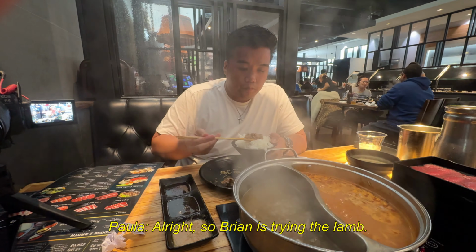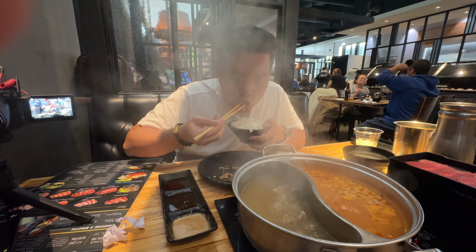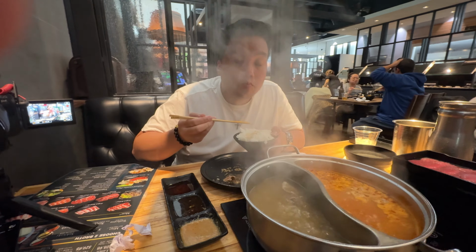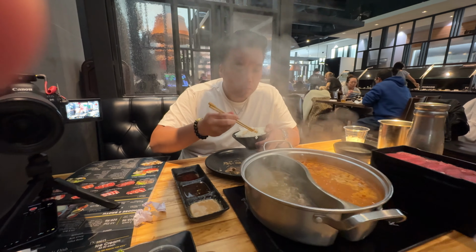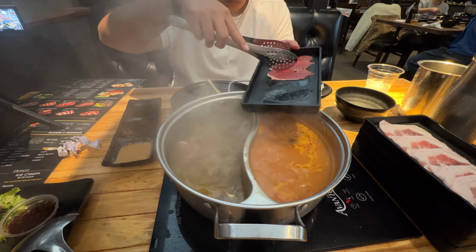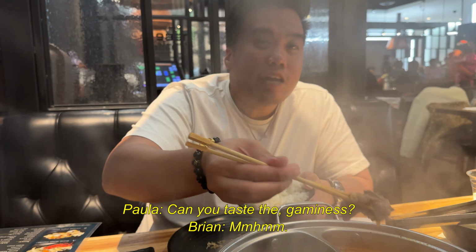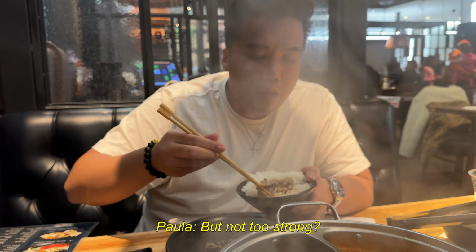All right, so Brian is trying the lamb. Yeah, good. All right, this is now the short rib. How is the lamb? I love the lamb. Can you taste the gaminess? Mm-hmm. You can, but not too strong.